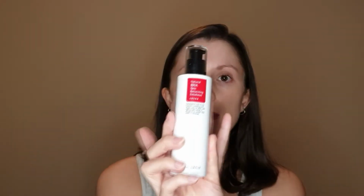Because I have dry combination skin, sometimes I use this, and then sometimes when I'm feeling a little bit dry and I don't want to risk making my skin drier, I will use this one instead because it's much more hydrating, but it still does the job with those blackheads. So loving that. Some Kiko things now.